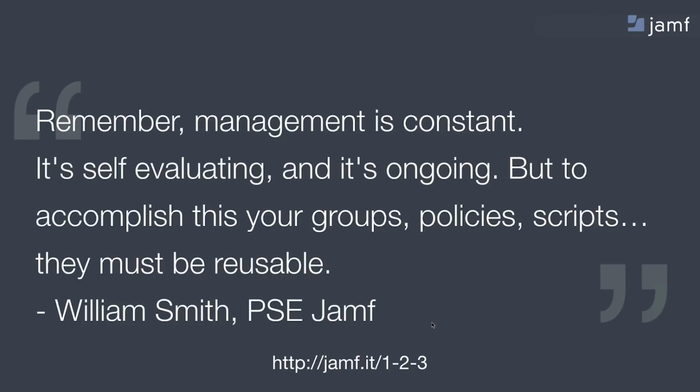A coworker of mine, Bill Smith, gave a Gen Ed presentation in October called Moving Beyond Once Per Computer Workflows. It's a fantastic session, and I encourage you to check it out. He also shares my affinities for Lego analogies, and in his session he said, remember, management is constant, it's self-evaluating and ongoing. But to accomplish this, your groups, policies, scripts, etc., they all must be reusable. And it's great advice, because management is ongoing. It relies on policies that can be reused.